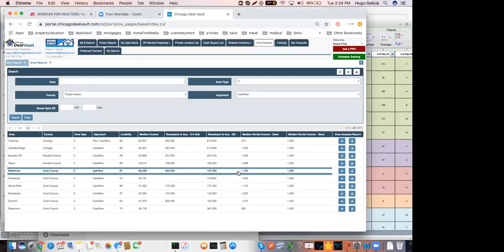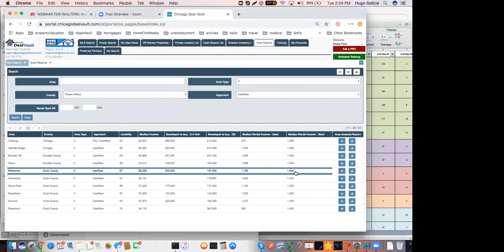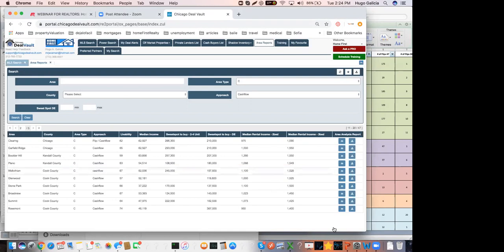So Midlothian, the purchase price is about the same as Olympia, but yet the rent is $1,525 in Midlothian versus 1,800 in Olympia. So I'm going to write that down, okay? So Olympia is about 150K, and you're going to be collecting 1,800 in rent versus Midlothian, which is 157, the median sales price, and you're going to be collecting about 1,500.